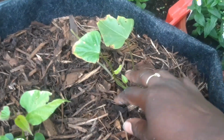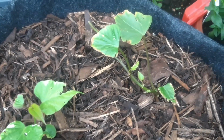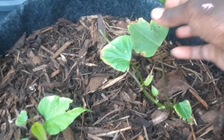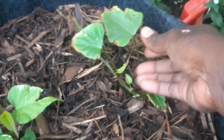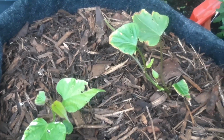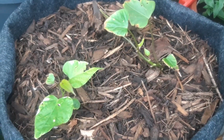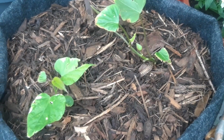These are just two sweet potatoes that I planted there, but something seems to be not going very right with them. But I just leave them there to try and see if something is gonna grow.